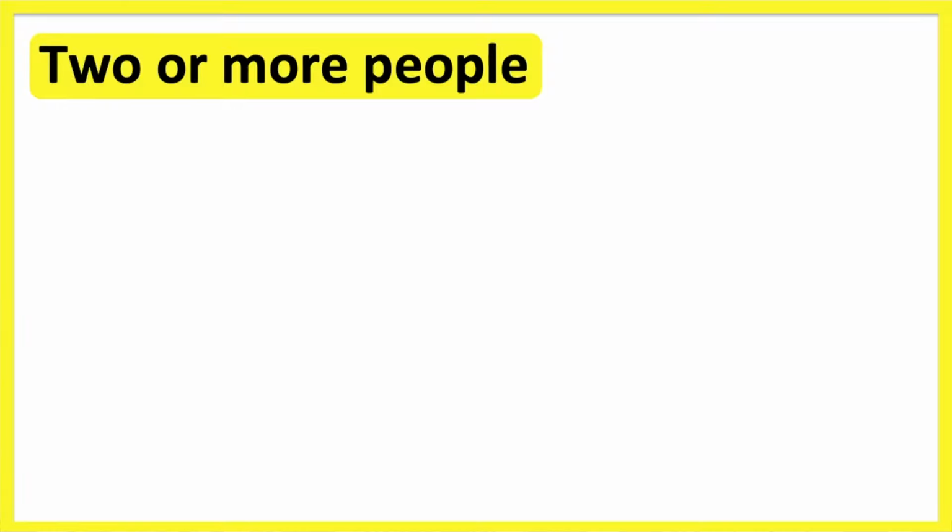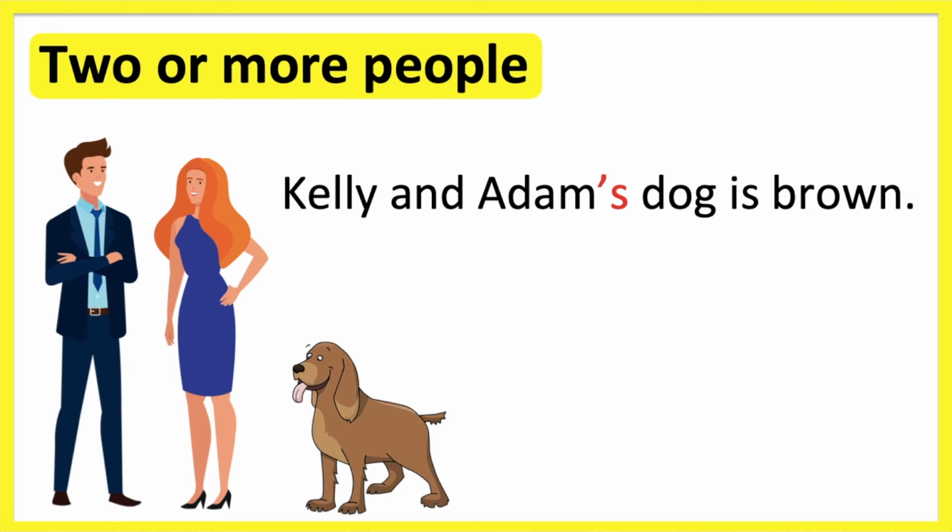For example, here is Adam, here is Kelly. If we want to talk about something that belongs to them both, then the rule is to add an apostrophe followed by the letter S after the second name. This indicates that they are joint owners. For example, Kelly and Adam's dog is brown.